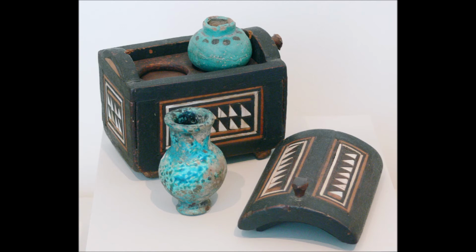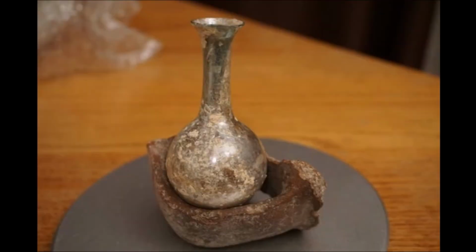Unguentaria and balsamaria became sepulchral objects because many have been found in ancient tombs and other burial sites, but their purpose there is not known for certain. One quite reasonable theory is that they're grave goods, treasures interred with the bodies of the deceased, but much like the vessels themselves, this theory doesn't stand on its own.